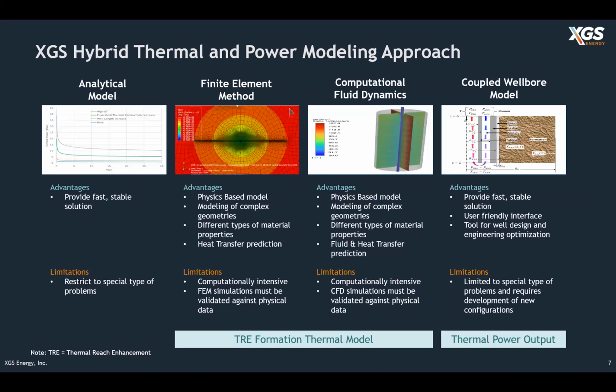So we did not only look at the analytical model, but we developed this hybrid thermal and power modeling approach, where we are coupling the finite element method to understand the heat transfer mechanism, a fully physics-based approach. There is another component that we need to understand when you understand the heat transfer in the rock through our TRE material. Then we need to model the heat exchange process from our casing to the working fluid.